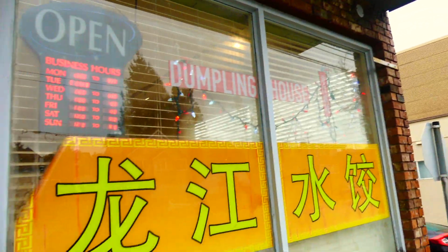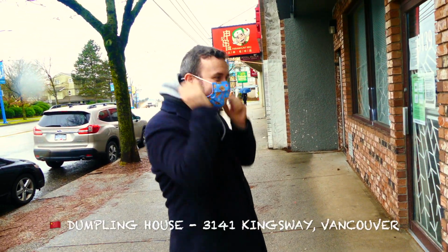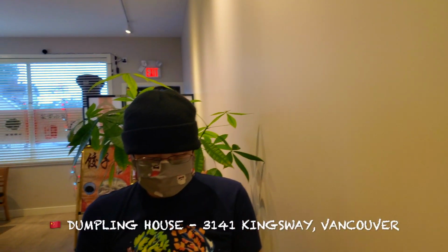This next place is just like a hidden hole-in-the-wall gem. Legit northern Chinese style dumplings. So yeah, anyways, let's head right inside. There's one person almost doing everything, so she's almost serving, and then we ordered dumplings, and then she's going back there to cook the dumplings. So these are the kind of places I really want to support. So yeah, we're really excited.